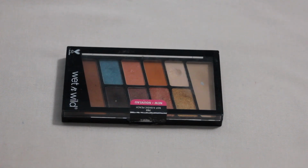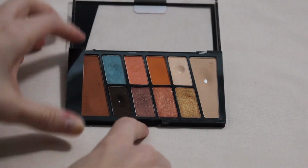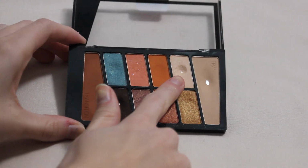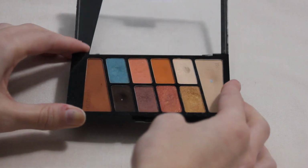Not great on the overall palette usage, but I did hit 2 pans this month, and I've said before 2 pans a month was kind of my goal for this year, so I did complete that this last month. So my first pan comes from my Wet n Wild Not a Basic Peach palette. I currently now have 3 pans in this palette, and the most recent one I hit was in this shade right here. I hope you guys can see it.